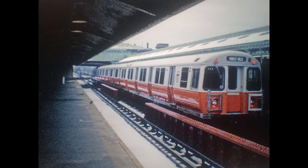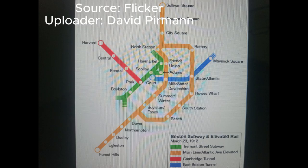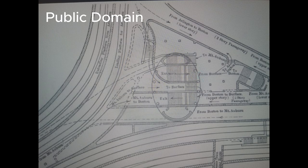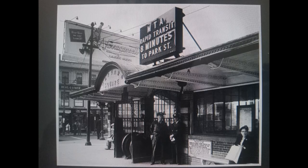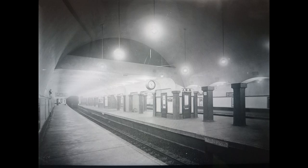So the BER wanted a train which would run from Cambridge all the way to Dorchester. The original plan was that the line would start from Harvard Square Terminal, run underground underneath Massachusetts Avenue and Main Street, run surface along Longfellow Bridge, then enter a tunnel, then terminate at Park Street, where the line could connect with the Green Line.